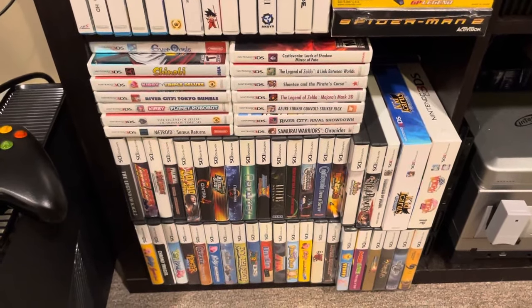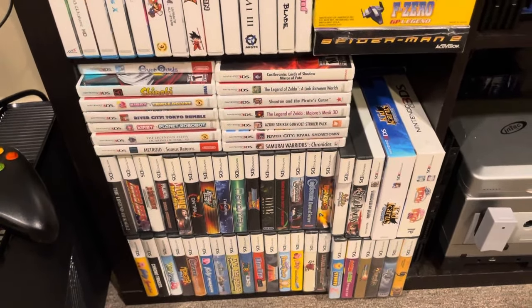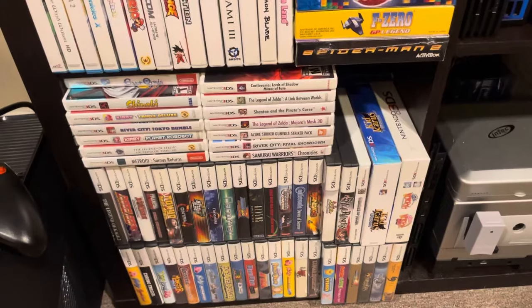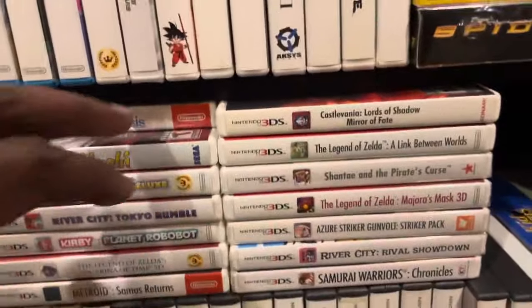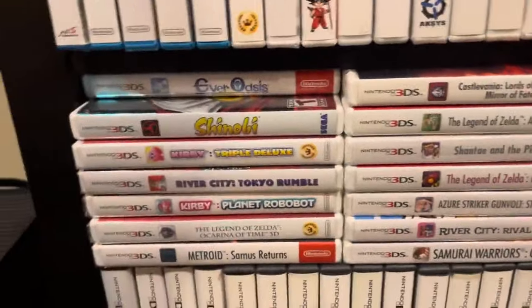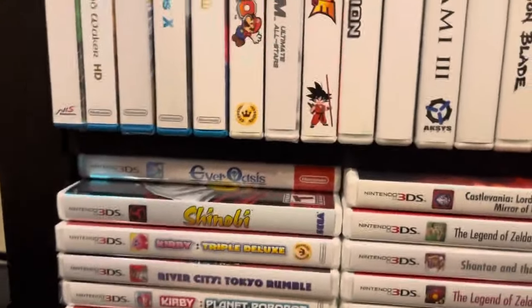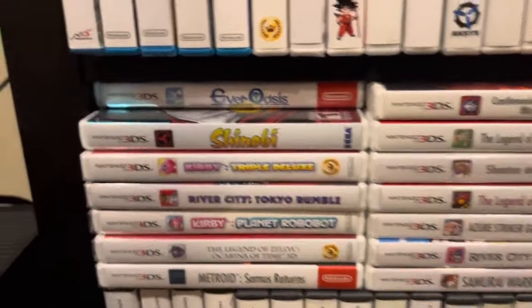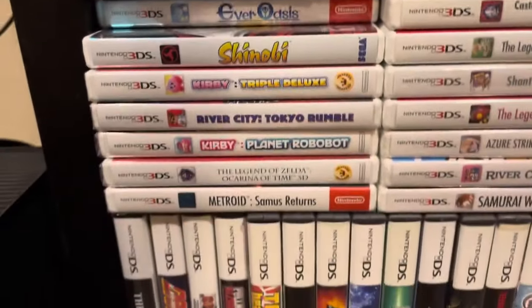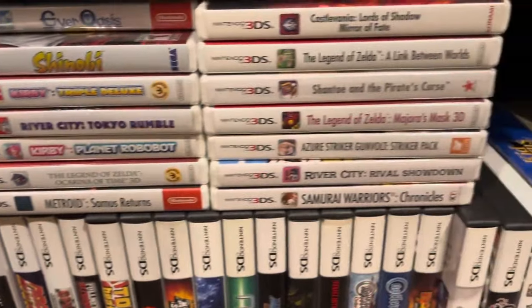All right, keeping this train moving, we'll move down to the next cubby. I think this is the last cubby in this shelf, and this is the cubby that houses all of the rest of my 3DS and DS games. Now down here, a couple ones that stand out right off the top. Obviously, Ever Oasis, which is hiding back there. Shinobi, Kirby's Triple Deluxe, right? Those ones kind of stand out.